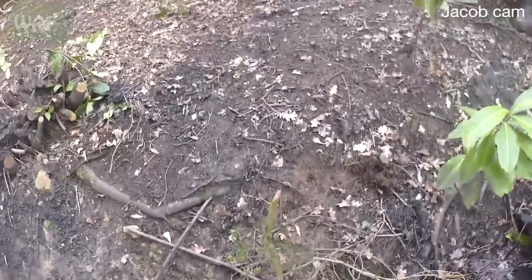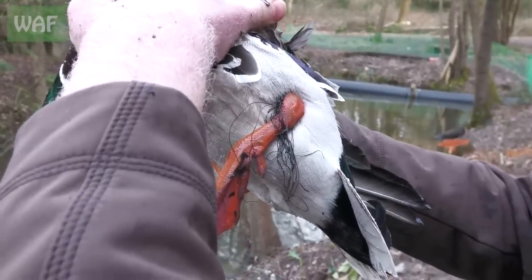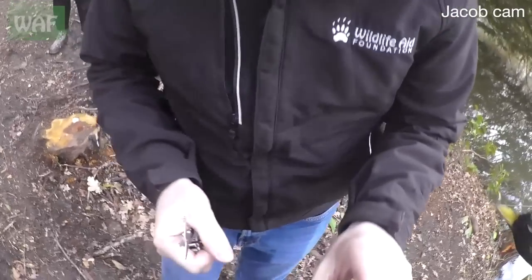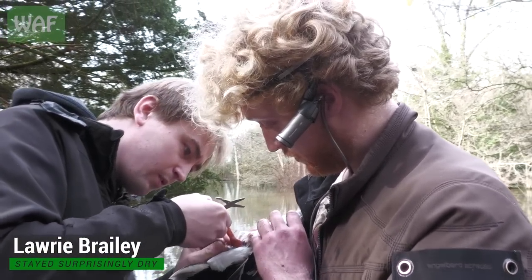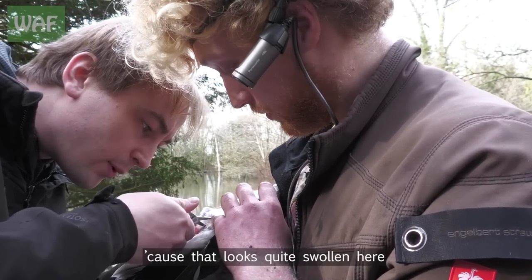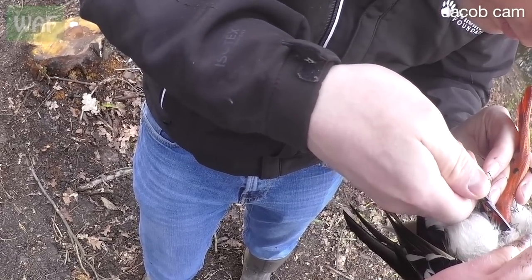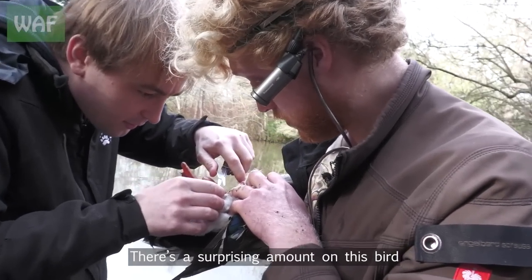So there is the line. This goes quite high up the leg and it's quite tight there. Right, fella. It's here that I'm more worried about because that looks quite swollen. If you get those two strands there, you should have everything. There's a surprising amount on this bird.